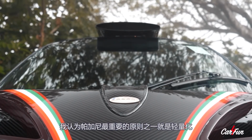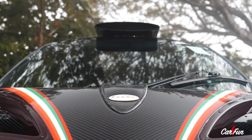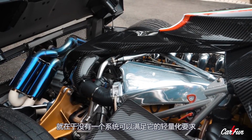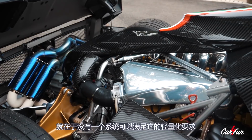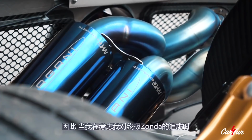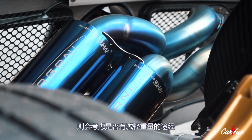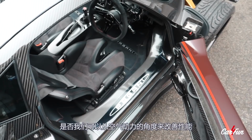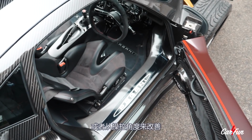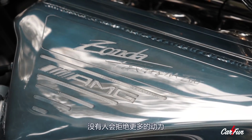And I would say one of the most important principles of Pagani is lightweight, and the reason why to date there's no hybrid system yet is because there is no system that Pagani is satisfied with from a weight standpoint. So when I thought about my quest to build the ultimate road-going Zonda with the vision of Pagani, it would be, are there ways to reduce weight? Are there ways that we can improve the performance overall from the aero standpoint or from the handling standpoint? And no one is going to resist a little bit more power if we can achieve that goal.